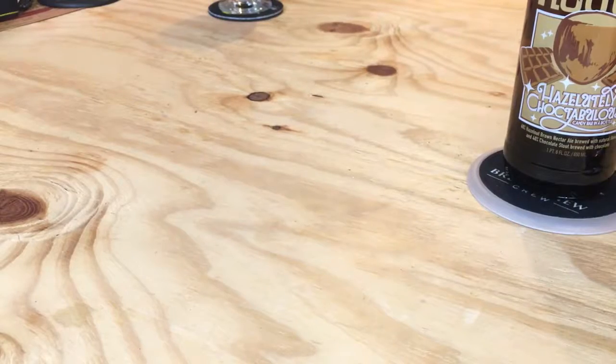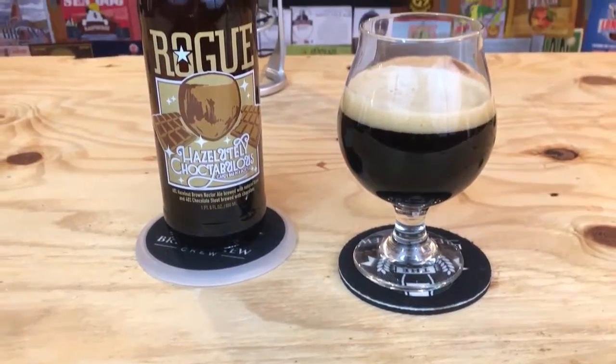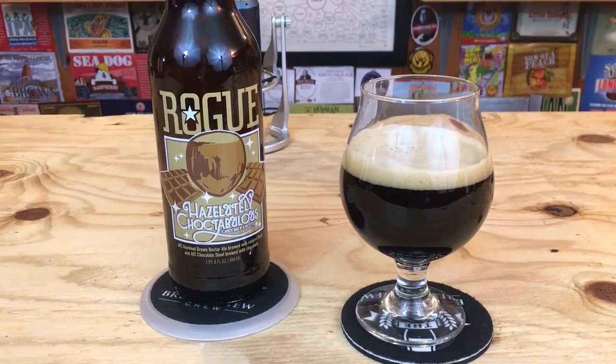We'll blend it. Well, and also this really defies style because it's really not a hazelnut brown. It's not really a stout. You know, what is it? It's a hybrid, a mutt. You know, the locals are probably on to something when they came up with this. So let's not dismiss it at first.